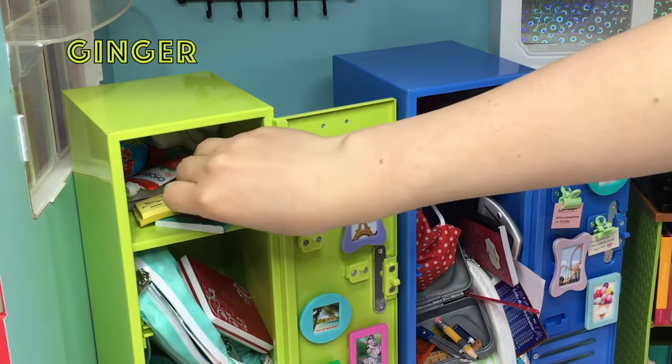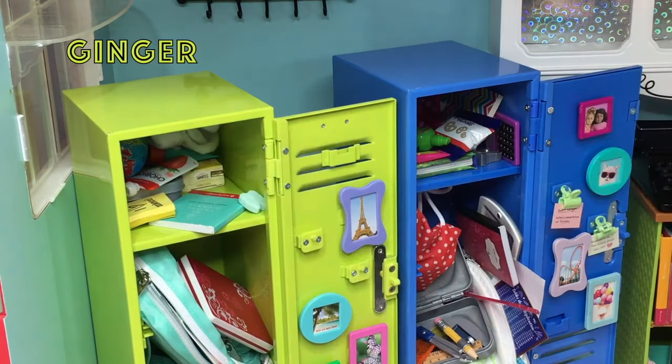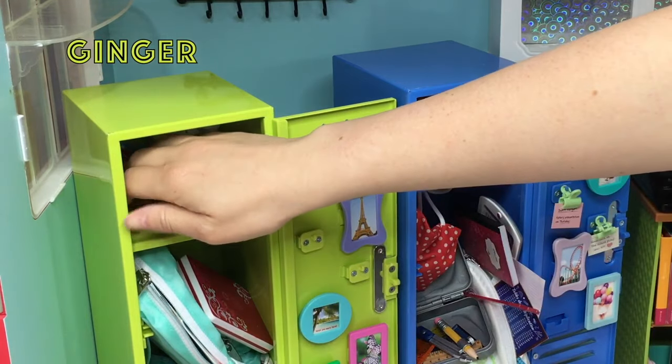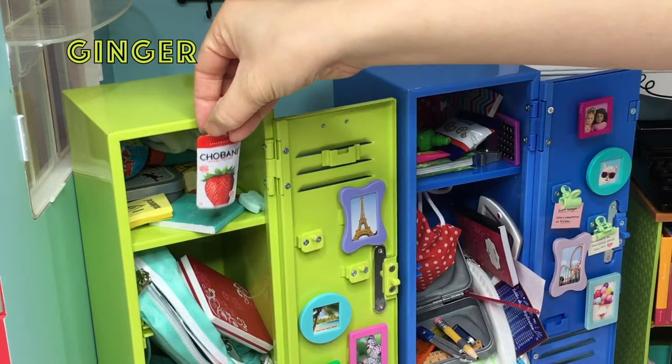They're so delicious. They're chocolate flavored biscuits. It's really hard to explain, but they're just really yummy. We also have some yogurt in here and it's strawberry flavored. And it looks like it's from the company Chobani.